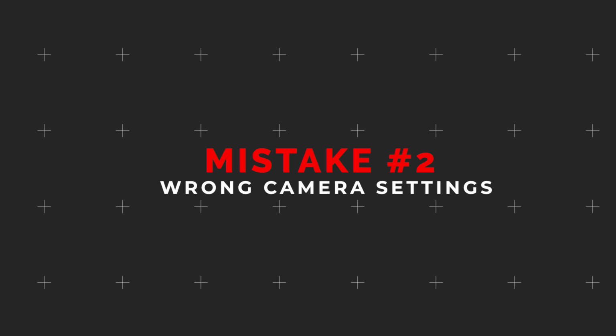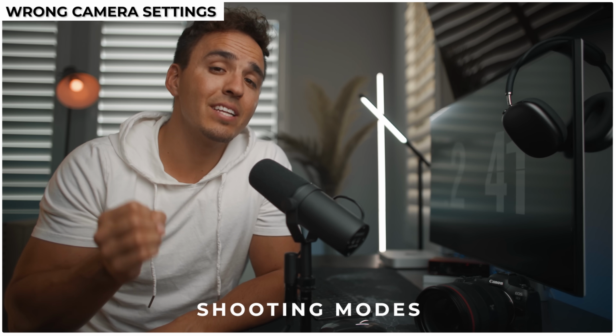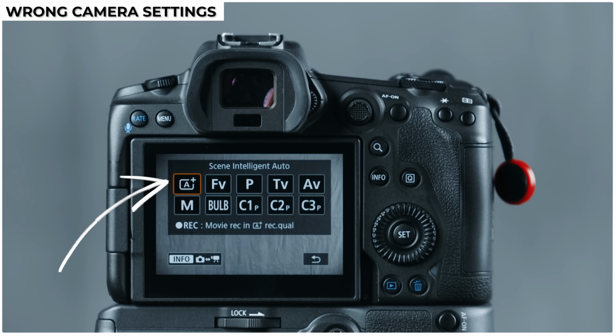Moving on now to the second big mistake we see beginner photographers make, and that is using the wrong camera settings. This mistake is probably the most obvious because it's one of the fundamental parts of photography. So first, let's talk about mistakes that happen with shooting modes. More often than not, we see photographers shooting in automatic.